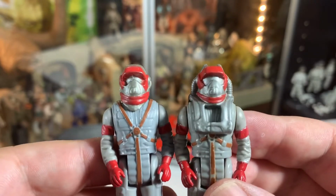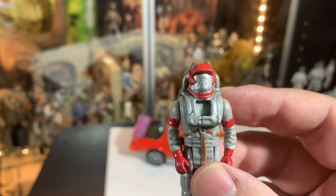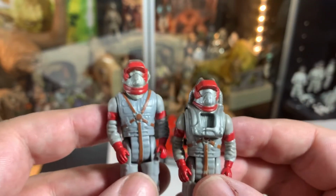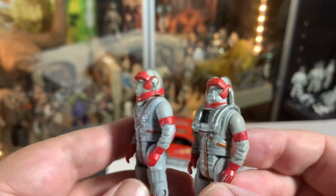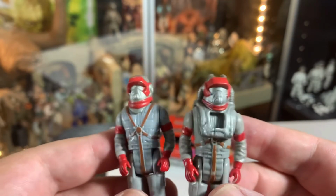Which helmet design do you like better? Do you like the originals? Or do you like the design that could save lives? No pressure there. Let me know what you think looks cooler as a toy, you know?